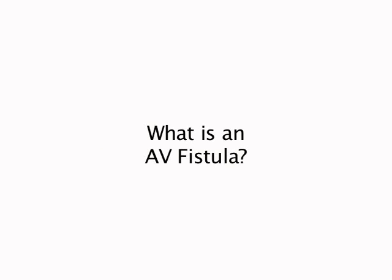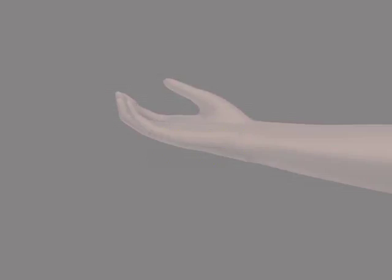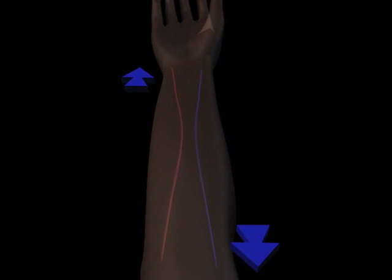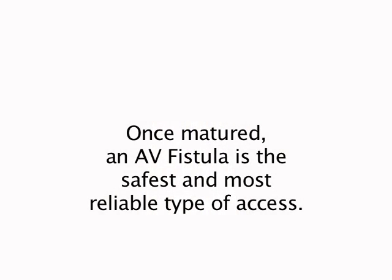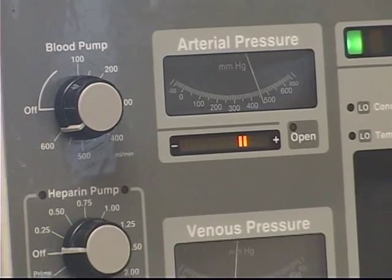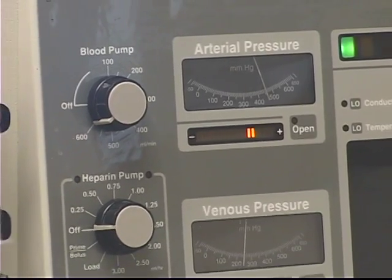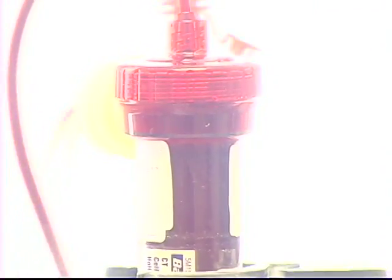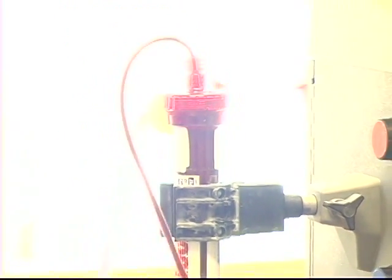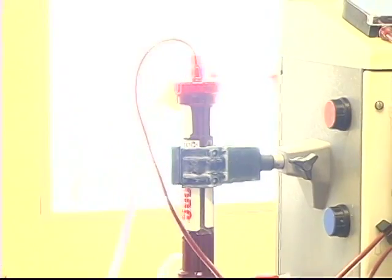What is an AV fistula? An arterial venous or AV fistula is created by connecting an artery and a vein together in a small surgical procedure. Once matured, an AV fistula is the safest and most reliable type of access. When you begin a dialysis treatment, 2 needles are placed in your fistula. One needle takes blood to the dialysis machine for cleaning, the other returns the cleansed blood to your body.